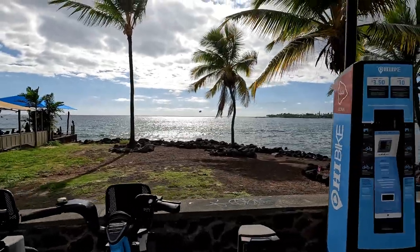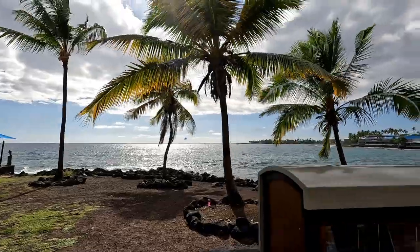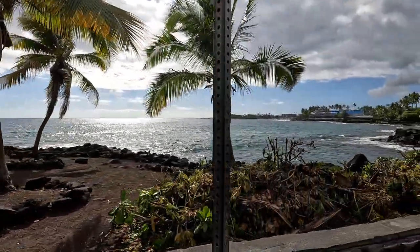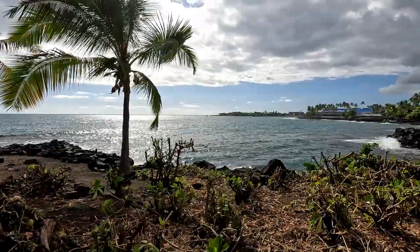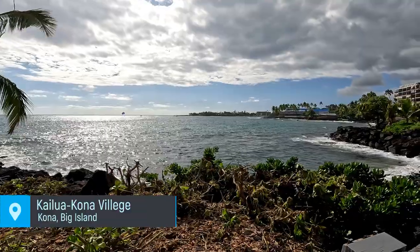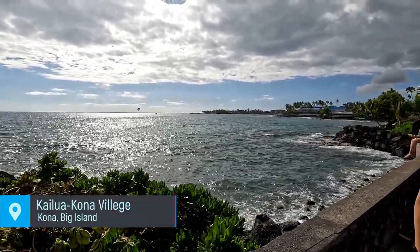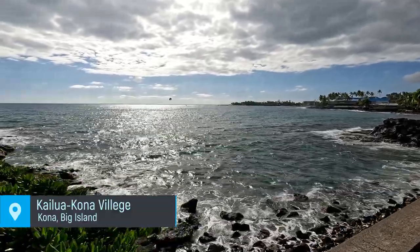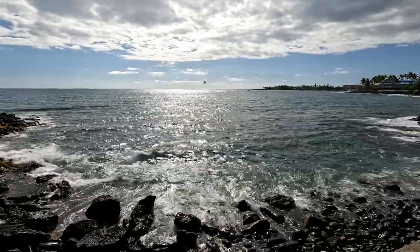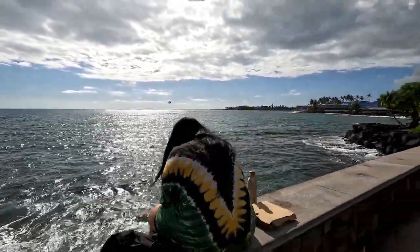Not sure you guys can see, but the parasailing over there is pretty cool. There's always a lot of activity to do on the island, no matter if you want to go snorkeling or just hang out by the beach. I would tell you that of all the islands I've been to, the Big Island seems very laid back. People are slower and nicer. They're not in a rush.